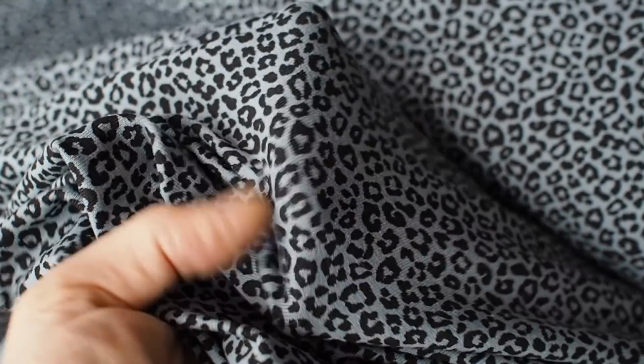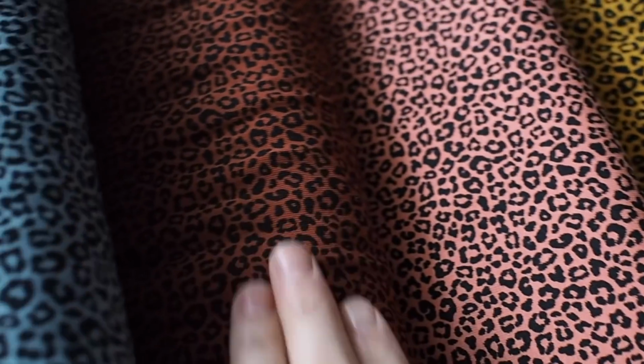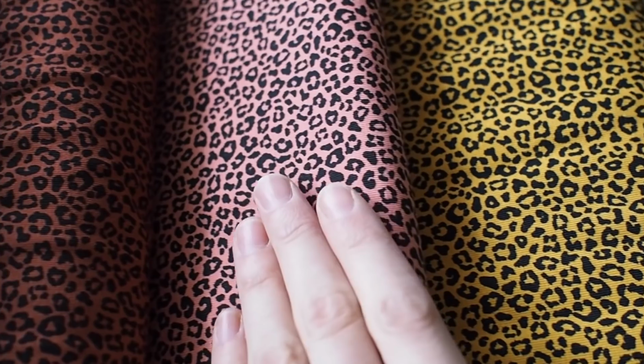This is going to be good for all of your classic t-shirt patterns that are out there. There's the Tilly and the Buttons ones, there's the Lark, there's the Rio, all of those ones. Any sort of t-shirt is going to be good for that. And yeah, five really lovely colourways in that one.